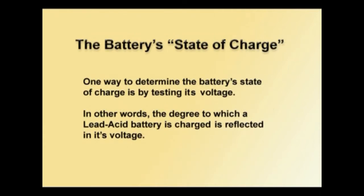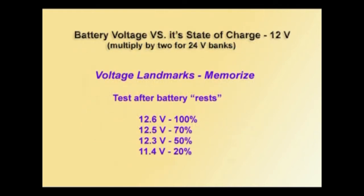How do we tell how much of a charge we've got in a lead-acid battery? Well, there are several techniques which we will show you, but one way to determine the battery's state of charge is by testing its voltage. In other words, the degree to which a lead-acid battery is charged is reflected in its voltage. Here's a little chart with what I call the voltage landmarks.